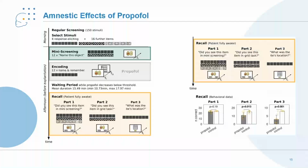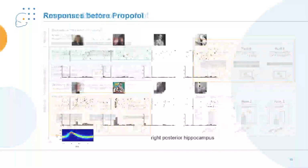And it turns out the behavioral data shows us they know very well what they've seen in the first part of the task. They're pretty bad at remembering what they've seen in this task, and they're really bad at remembering where the locations were. Okay, so behaviorally this was successful. We were able to cause an anterograde amnesia, which could also be seen as a dissociation of conscious perception and memory. They know exactly what they see, but they will not remember at least a lot of these things.